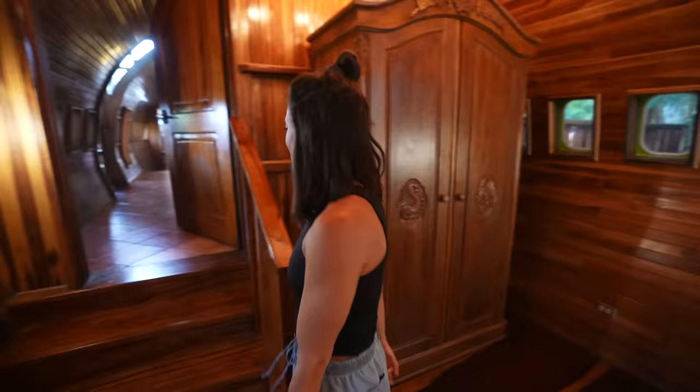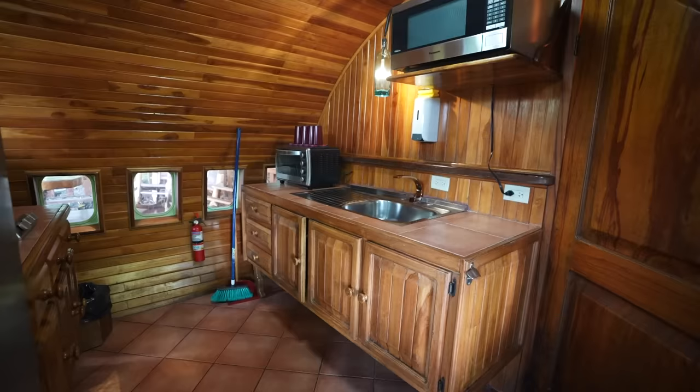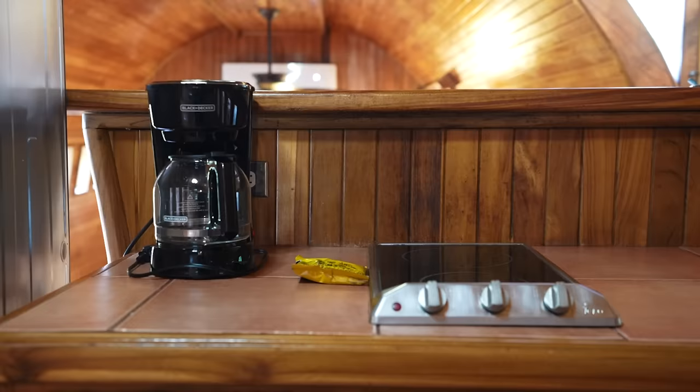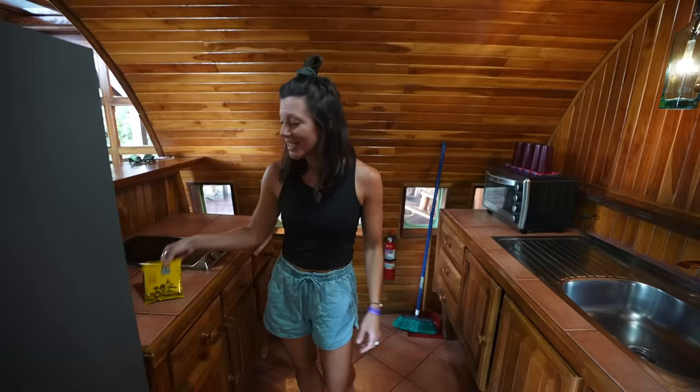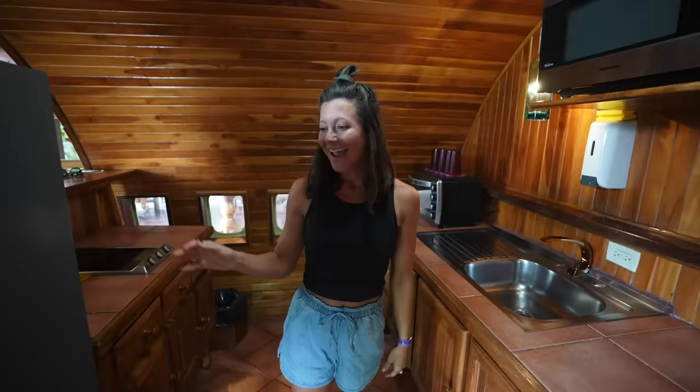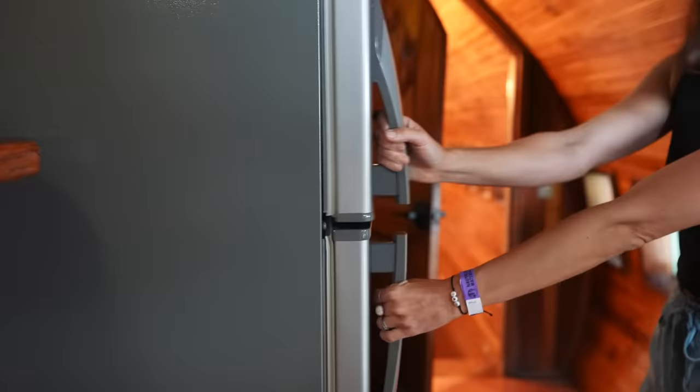It's actually quite big and pretty much has everything you would need to make a meal. We have a toaster oven, stovetop, coffee pot, and they provided some Costa Rican coffee for us. The coffee in Costa Rica has been so good. Thank you, Costa Rica. We have a microwave, a nice big sink, and a full-size fridge and freezer.